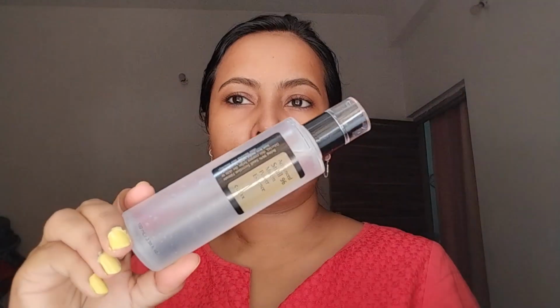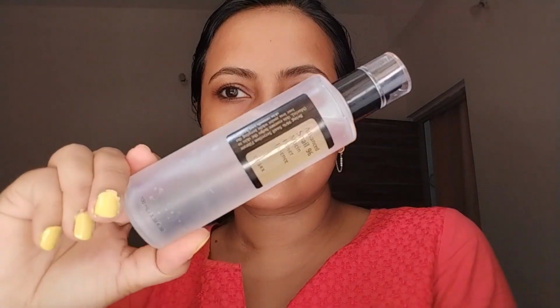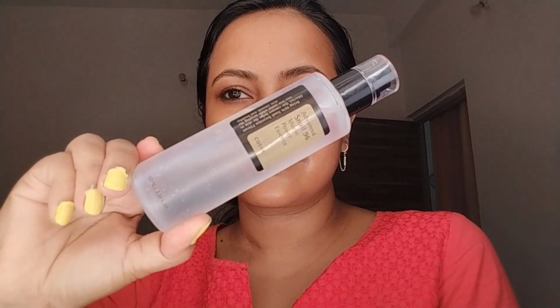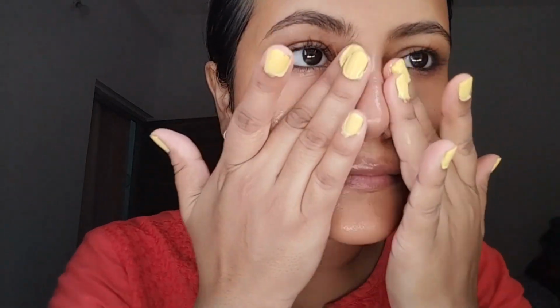The next product is this Advanced Snail 96 Mucin Power Essence, which I really like using every day. If you have tried any other snail mucin from any other brand, do let me know in the comments. I want to try the Benton one and the TIAM one, that's the name of the brand. They have a snail mucin. I've heard good things about it, but I haven't tried it.